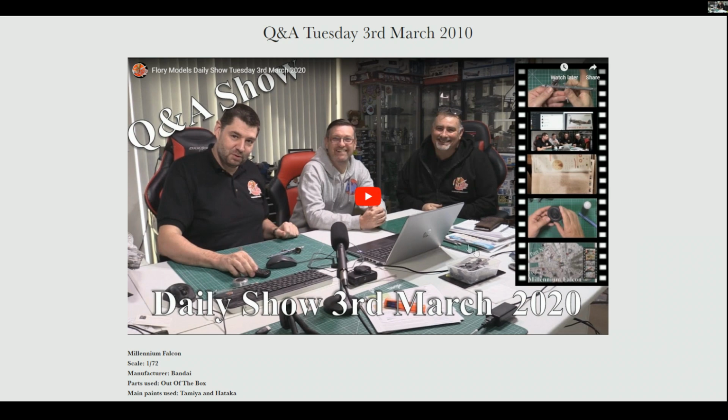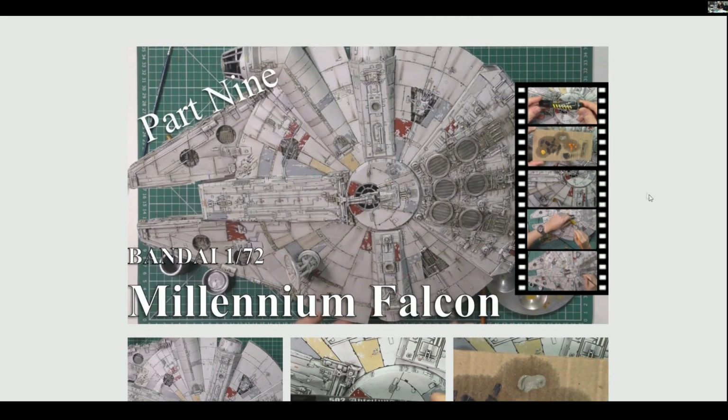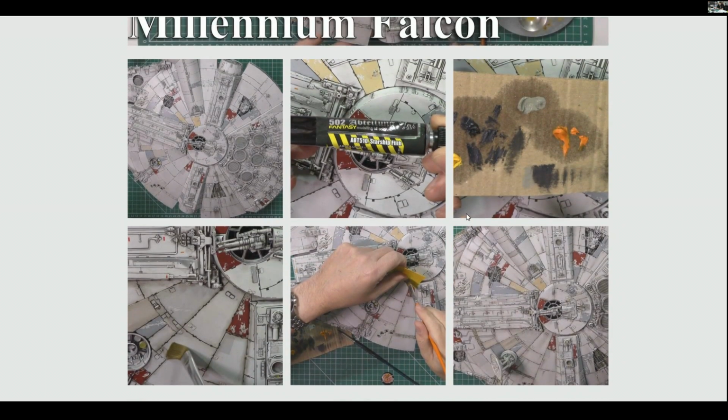Obviously you can see that there. And then we had part 9 of the Millennium Falcon up with you. This one really was all about the oils. We covered using the clay wash, getting the basics down for the actual weathering, and then we went to town, as you can see down in here, on the actual use of oil.